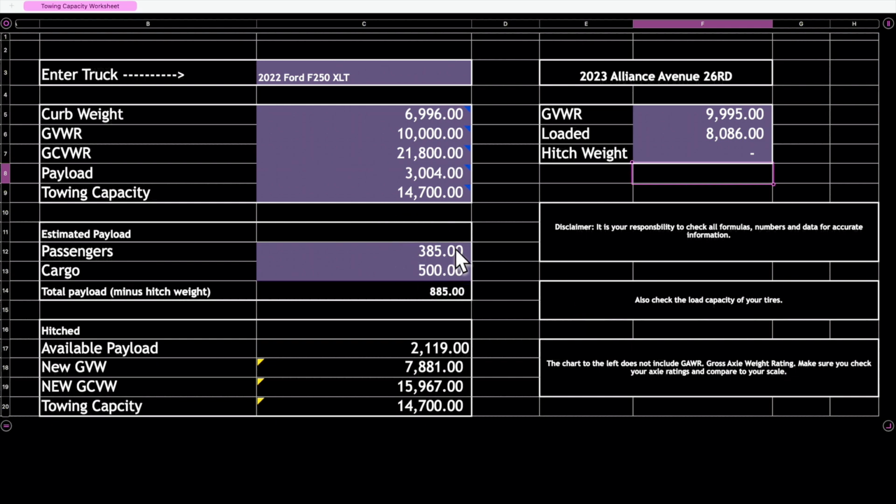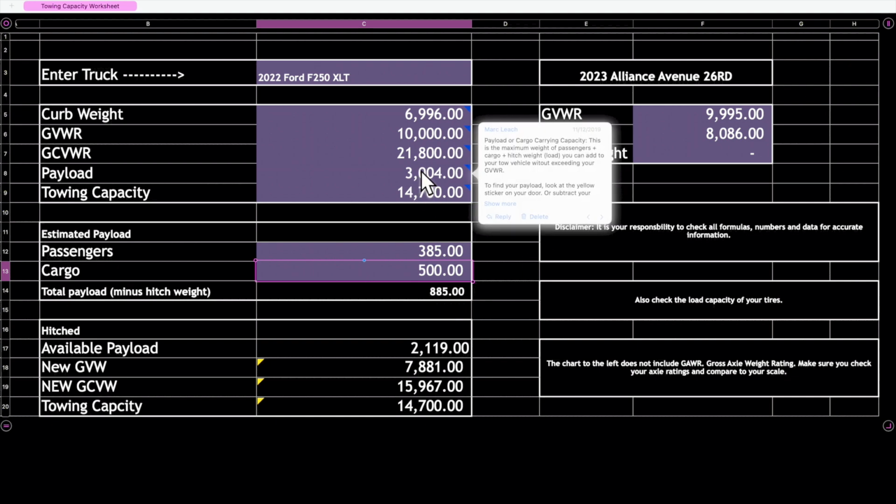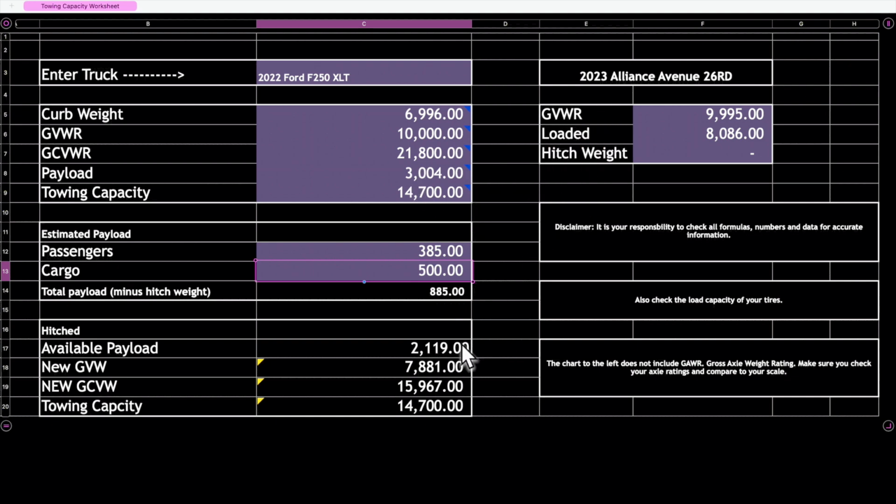Now I do have a couple and a dog, so a 200 pound male, 135 pound female, 50 pound dog. I'm going to assume you're going to use a fifth wheel hitch, so I figure that's 250 pounds, 300 pounds just for that, and then of course anything else you have inside the truck. So taking 885 pounds off of your payload only leaves you with 2,119 pounds of capacity. So that's a good thing.